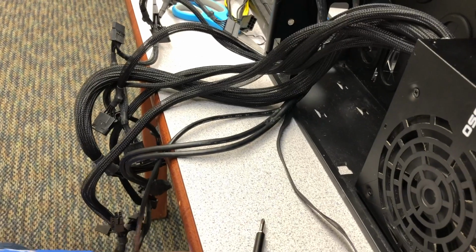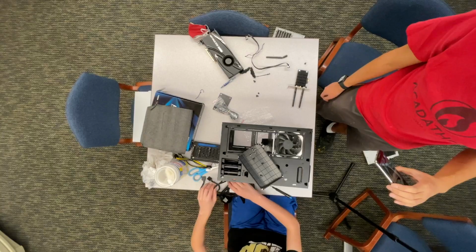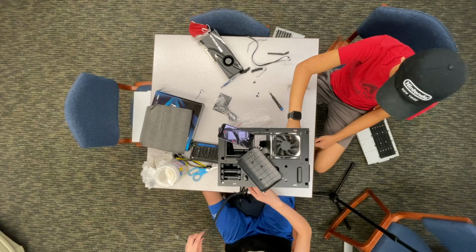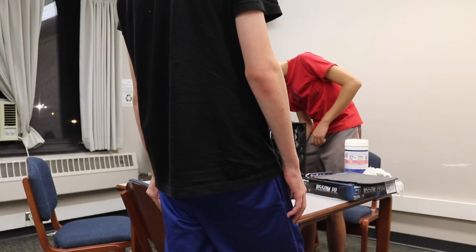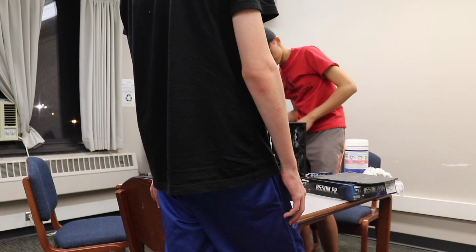The cables. Jesus Christ, this is the worst part. Do you want me to do it for you? I'm sure if I spent long enough, I could figure it out, but I have no idea what goes where. Okay, I'm going to throw it through the same hole. Okay, so now comes the fun part.